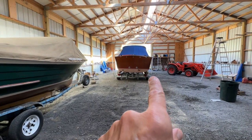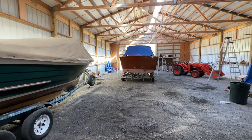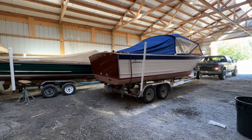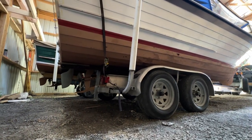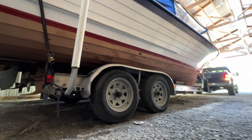According to the internet, I can just put Bondo in those two holes. It'll be fine. That's good.